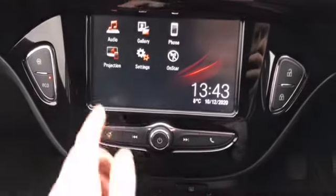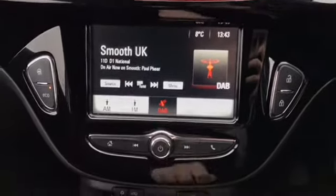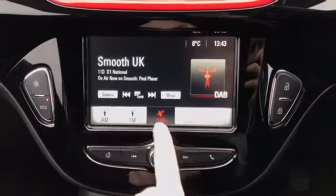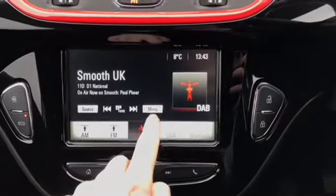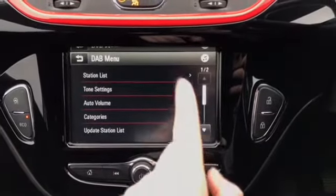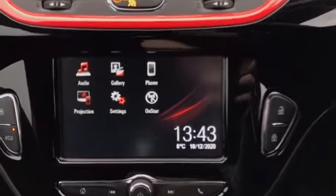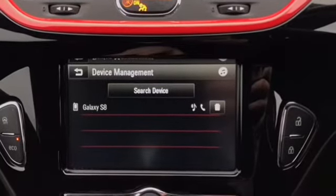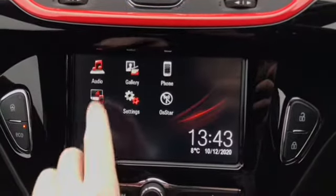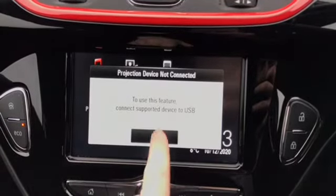So on our display you can see a large variety of apps. Of course it's all touchscreen capable and it's very nice and responsive. You can switch between AM, FM, DAB digital radio, and of course your own physical inputs and Bluetooth when it comes to playing your own music. You can tune and change just about everything to suit your own needs. Of course it really does come into its own when you connect your own phone through the Bluetooth or through the physical cable. And if you plug in your phone you can also project it directly onto the screen.